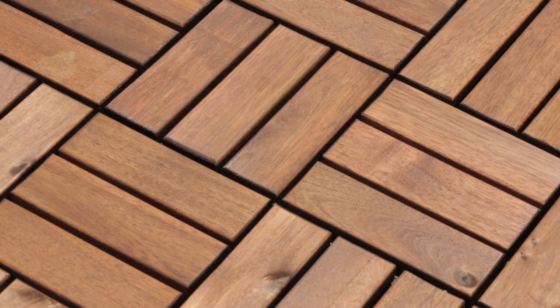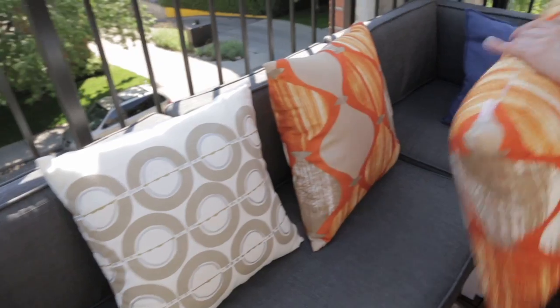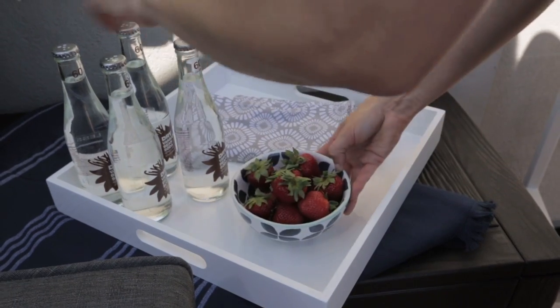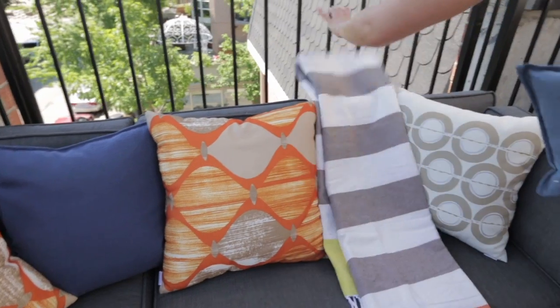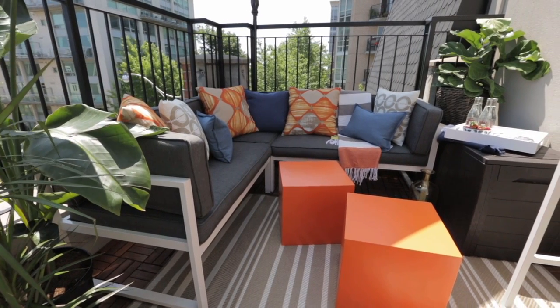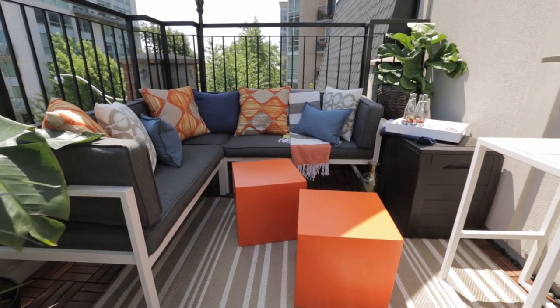My second tip is to cozy up the space. I used wood tiles for the floor, an outdoor rug, tons of cushions, a few plants for privacy, and a few decorative elements that just make it pretty. My third tip is to keep the furniture low and streamlined. This prevents the furniture from blocking the sight lines and keeps the patio looking spacious.